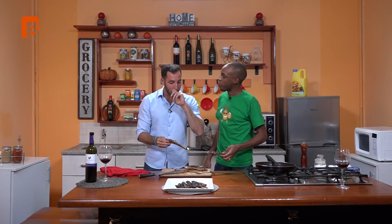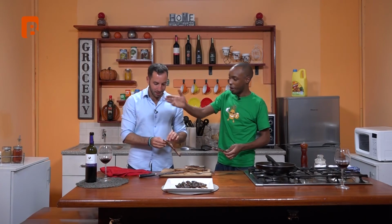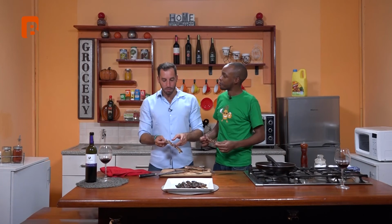Guys, this is delicious. Go out, buy a pork chop, pork ribs, buy some za'atar, some good Israeli wine. And of course, maybe you can give them an idea of where to be able to find it.